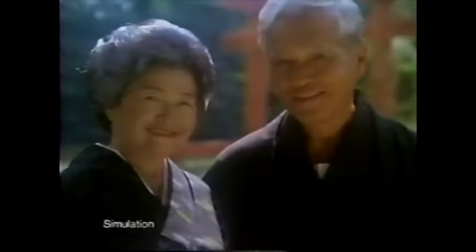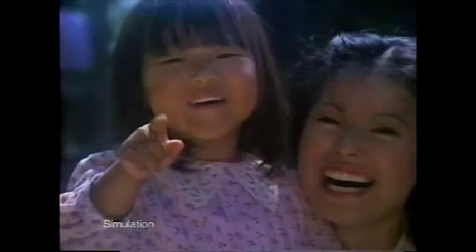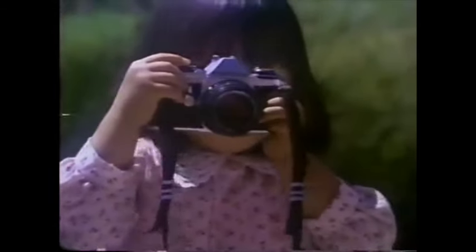In Japan, people demand a lot from a 35mm camera. That's why thousands of Japanese have gone beyond ordinary automatic 35s to the Pentax ME Super. The ME Super is really two cameras. On manual, you use it like a professional camera. But on automatic, it's as easy to use as any 35. The Pentax ME Super. One reason we've sold more 35 SLR cameras than any other company in Japan, or in the world.